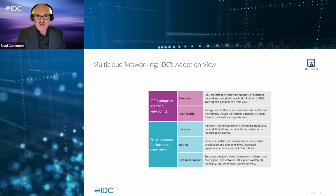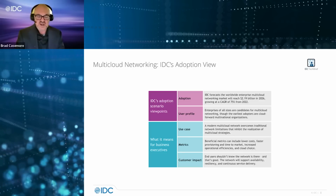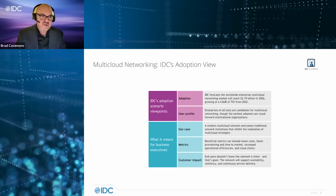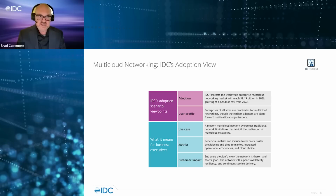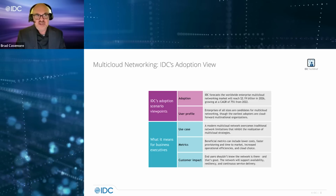You have to be able to look at certain metrics, and as organizations think, well, why should I do it? You're going to see lower cost, faster provisioning, faster time to market, better operational efficiencies, and you'll also get cloud choice, and that's extremely significant, especially if you think about what's going on today in the world.